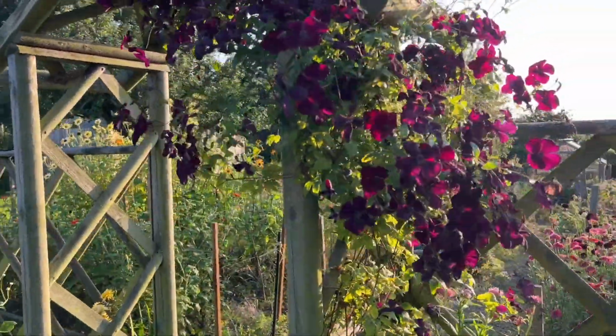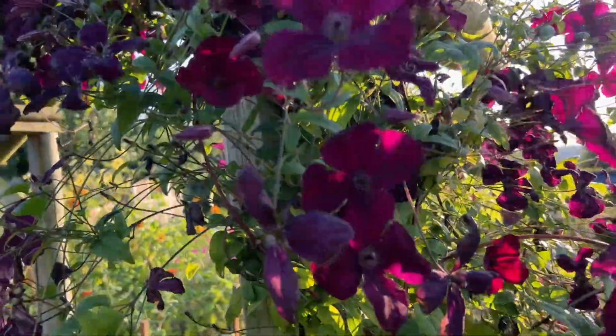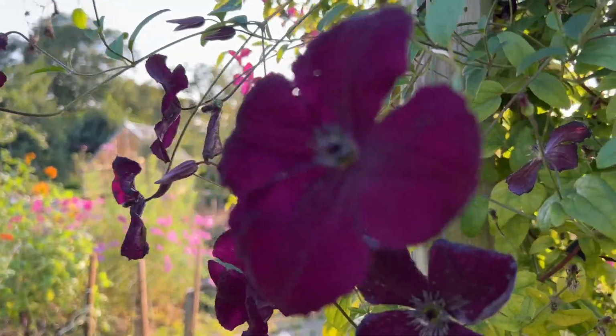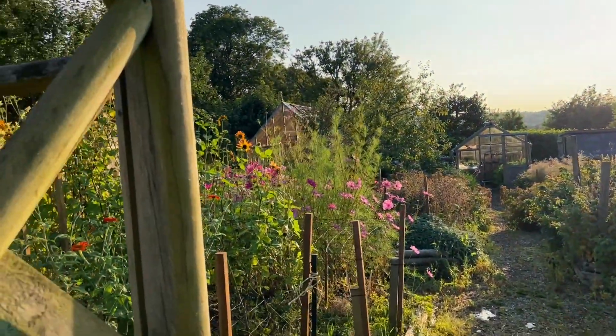So the clematis over this little arch is still looking fab. It is past its best, but I'm still enjoying it.